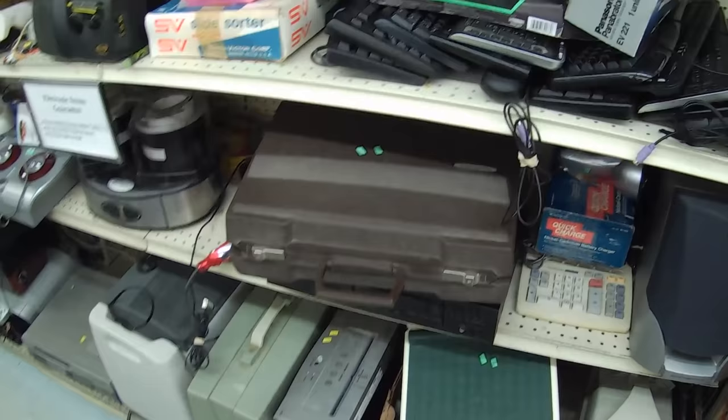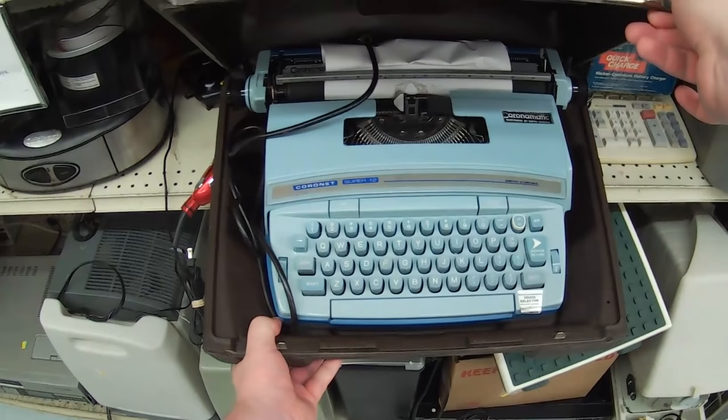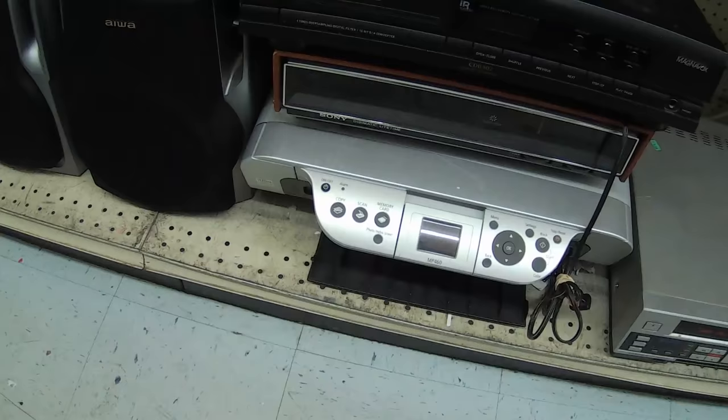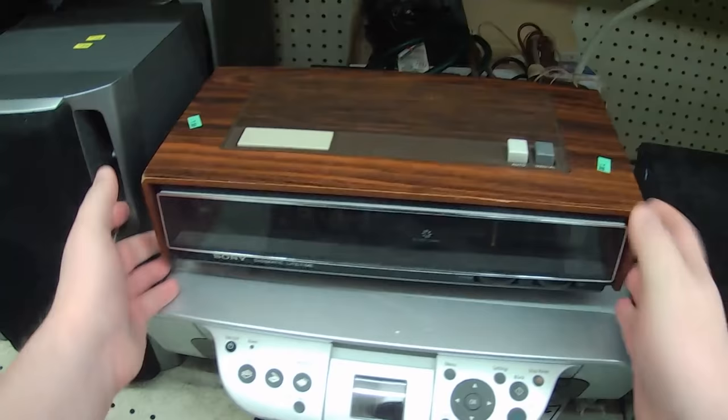So here, this caught my attention because it's in a brown case. It's blue. Neat little Coronet Super 12 typewriter. I just like the color scheme. It reminds me of this old foot massager thing we had as a kid. I don't know. And I see something highly intriguing, but probably not of much interest, except to me.